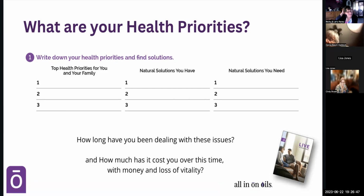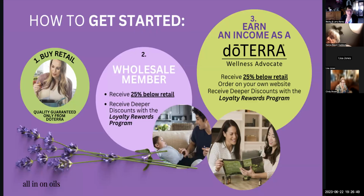And so, what natural health solutions are you using now? And what could you be using to help you get through it? I don't have food allergies anymore, though every once in a while, if I have ice cream three days in a row, I could start to feel it, but I can now eat ice cream and different things. So, how to get started?